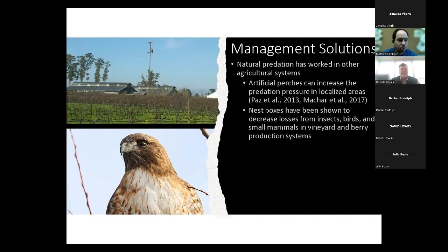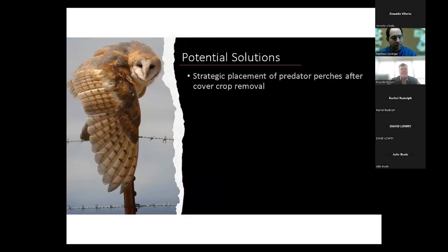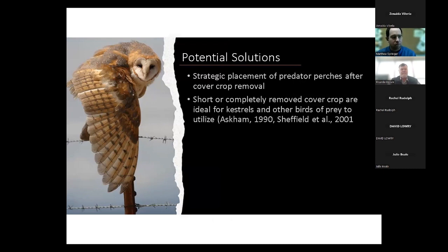Barn owls eat several dozen voles a day. Coyotes actually eat over a dozen voles a day in the winter. So if you want to try to encourage those natural predators to be in the system, you can do things like those predator perches, which you see in the top picture there. You can also use nest boxes, kestrel boxes, barn owl boxes, all to try to get them to frequent the area. And you should be thinking about where you put these, put them in areas you are experiencing the problem.